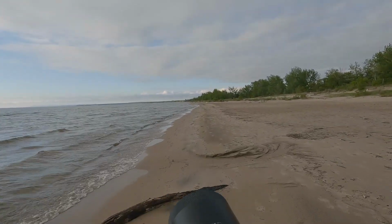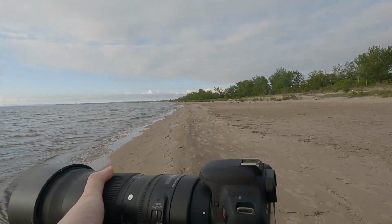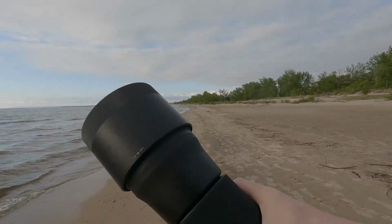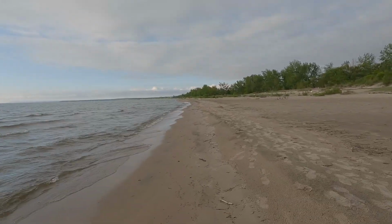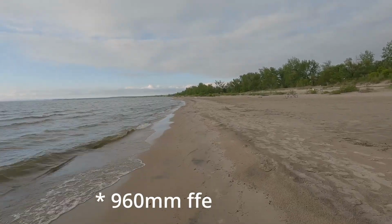Once again, I am using the Canon T7i today, APS-C crop sensor, and the Sigma 150-600 telephoto lens. With the crop sensor, that 600 is actually almost about 950. So we get nice and close.